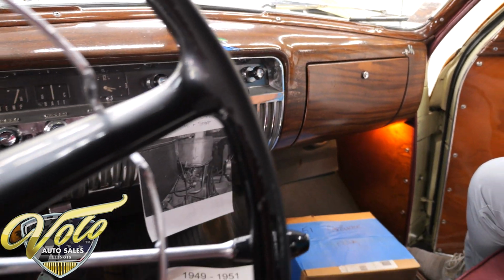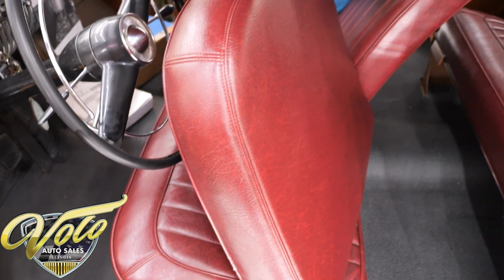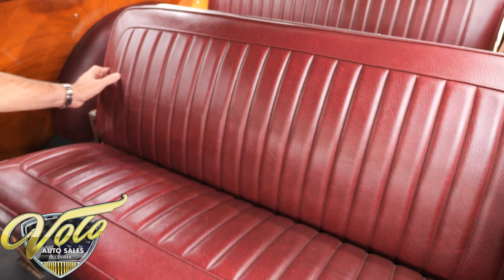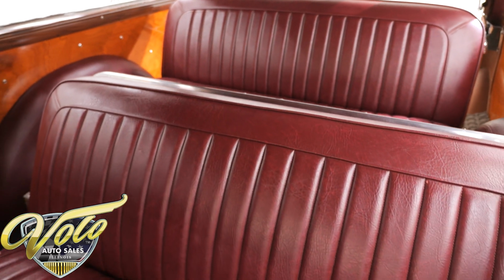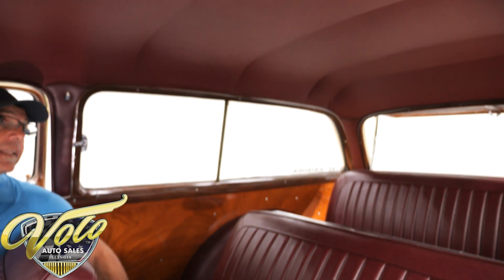The seats feel real good. They have been redone professionally. They're not wrinkled. They're nice and cushioned and upholstered, all three of them going all the way back. I believe the middle one does fold up somehow. I'm pretty certain it does. And again, wood paneling on the side. Headliner looks like that's been redone front to back.